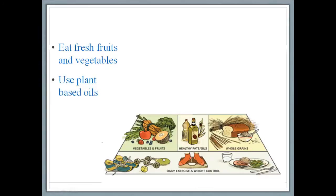Next up are plant-based oils. Plant-based oils are an excellent source of good or unsaturated fat. These oils include olive, canola, soy, corn, sunflower, and peanut oils. The recommendation is that we use plant-based unsaturated oils for our cooking needs and completely eliminate the use of saturated or hydrogenated oils.